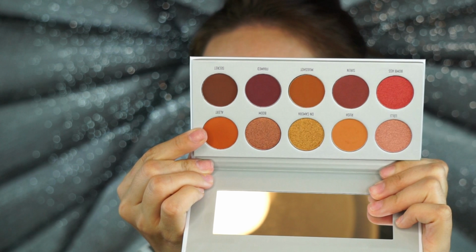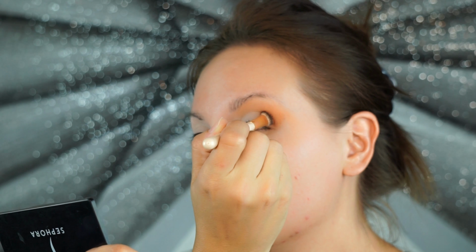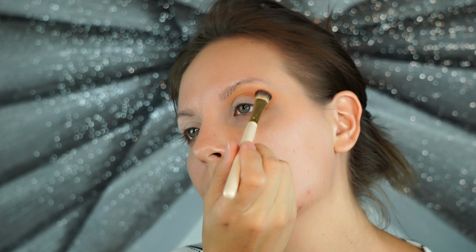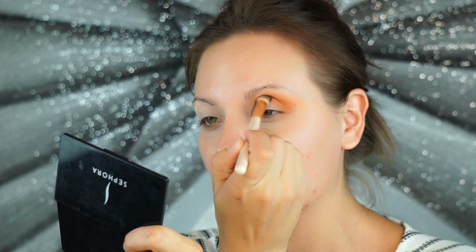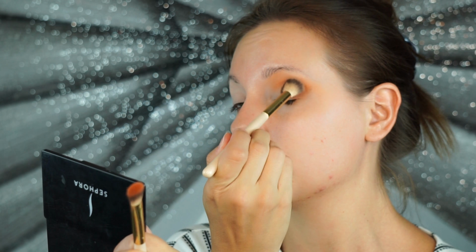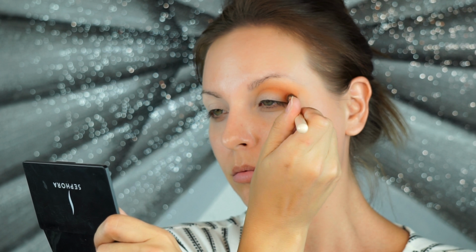I decided to go in next with Alert, and I wanted to focus that right in the crease. Now this is still a brown, but it's way more of an orange brown, as you can see. And this one did have a little bit of kickback, not so much fallout, but definitely more kickback than I was expecting. But like I said, I didn't have any fallout, so I didn't have to worry about it getting all over my face. This color is so beautiful. I really love orangey kinds of browns like this to keep right below that transition shade so that it really pops, because I felt like I really wanted to do a cut crease today.